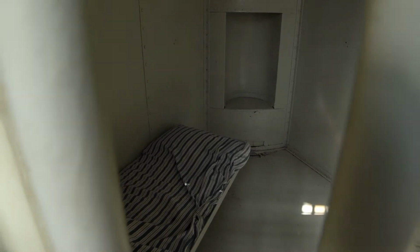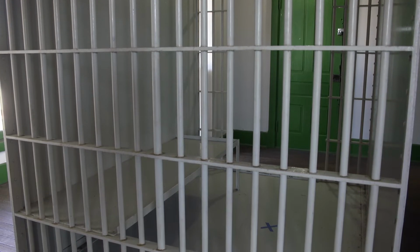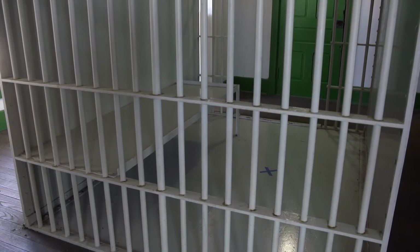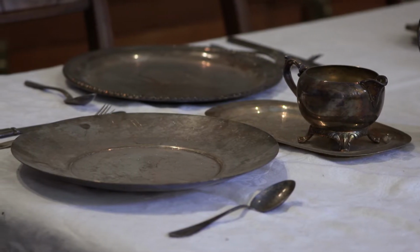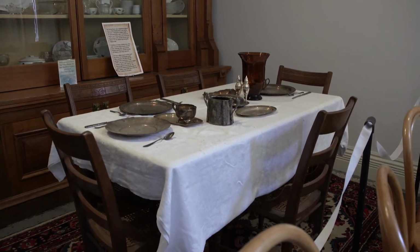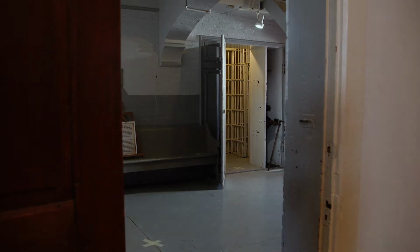We have 16 cells on the Rotary level, and we have a women's cell, a maximum security cell, and 3 cells in the infirmary level. That's where those amputations and fractures were cared for. The sheriff and his family lived here on property. The jail is not a quiet place, and so there was very little privacy for the sheriff and his family because they could hear the inmates at any given time.